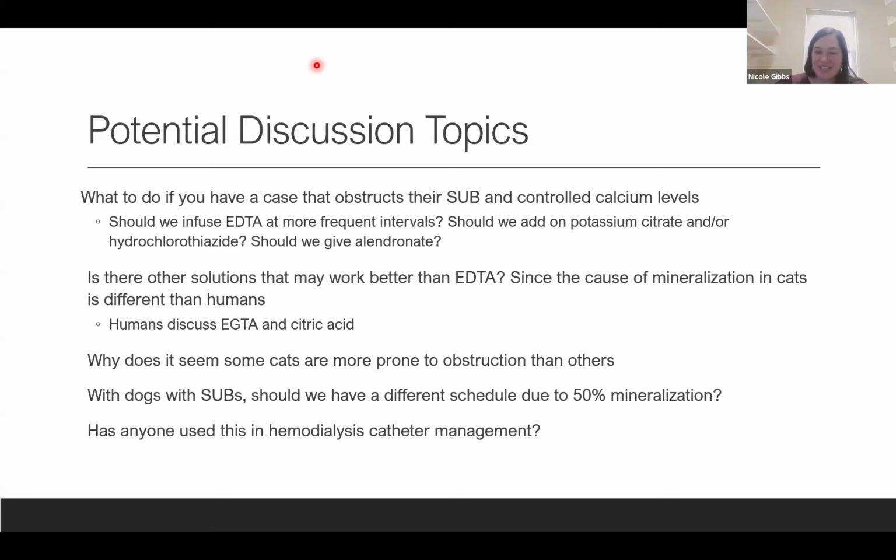Yes, we also had one that was on its 4th sub, and that one's now on potassium citrate, and I think we might have done hydrochlorothiazide on it, and then are flushing it very frequently. I don't know how frequently now, but it obstructed on once a month flushing. So in those cases, they always make me wonder how much I'm doing with the flushing versus not, but also want to try and keep it as patent as we can.